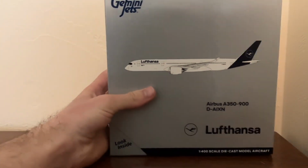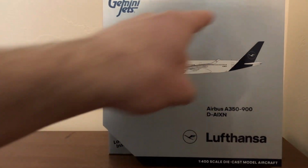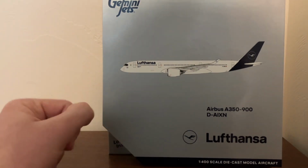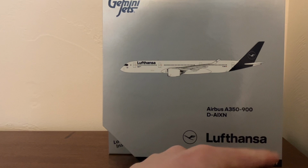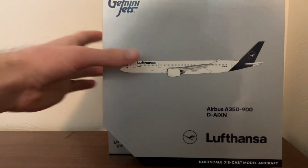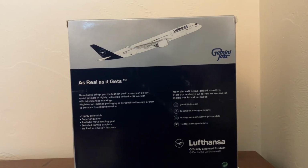Let's first take a look at the box. So we've got the outline of the drawing of the aircraft. Looks nice. The aircraft type and the tail number. Lufthansa brand, 1-400 GeminiJets logo. This is what we got on the back.